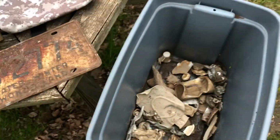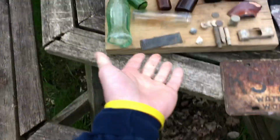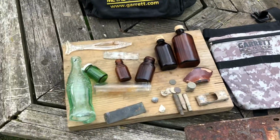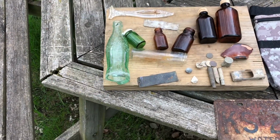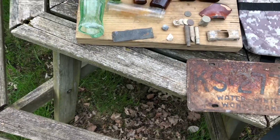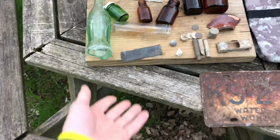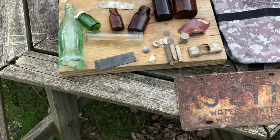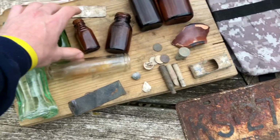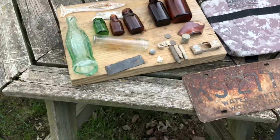Quite a few signals. So yeah, you gotta dig it all to find somewhat of a treasure. Well, we didn't do the best this time, but you don't do great every time you go out. Sometimes you have really good hunts, sometimes you have awful hunts, and sometimes you have pretty decent ones. I'll take it. Like these bottles, I like to collect old bottles, so I'll definitely take it.